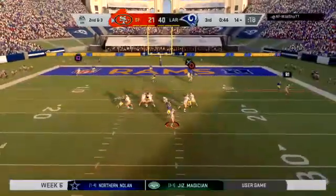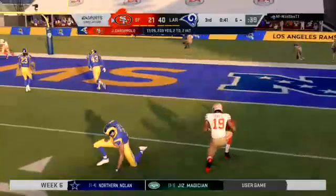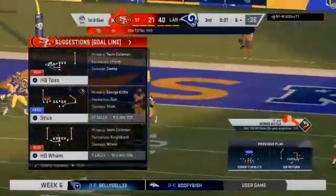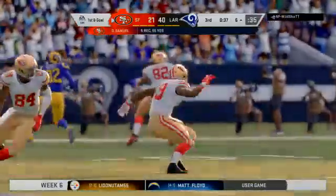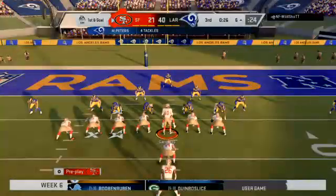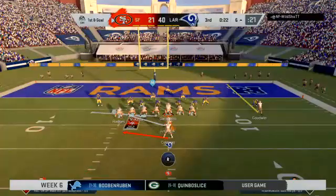Garoppolo looks to throw once more. This will be caught at about the 6, and he's going to be brought down just shy of the 5 at the 6. 9 yards to pick up there, and it's a first down. First and goal, and they've got to be thinking a chance to get right back into this football game.